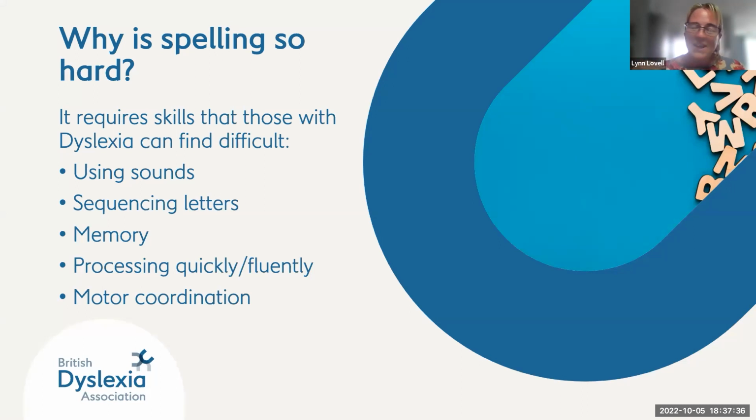As we talked about a moment ago, having a good memory is very important for the learning of spellings, and those with dyslexia may struggle with memory. Sometimes people have a very good memory, other times they don't. Sometimes those with dyslexia struggle to pull forward information at a quick and fluent speed, and this can have a particular impact when they're writing any text in the classroom. If you're trying to pull forward the information about how to spell a word, it can significantly slow you down if your processing is not quick and fluent. They can also have difficulties with motor coordination.